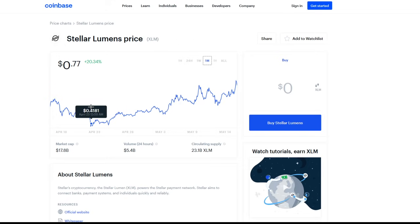Obviously coming from 39 cents on April 22nd, let's see if there's any other time. It looks like 39 cents, probably April 22nd, was our lowest recent price. And exactly what we're seeing here is basically a 2x on Stellar Lumens since that April 22nd price point. We're continuing to see Stellar do very, very well.